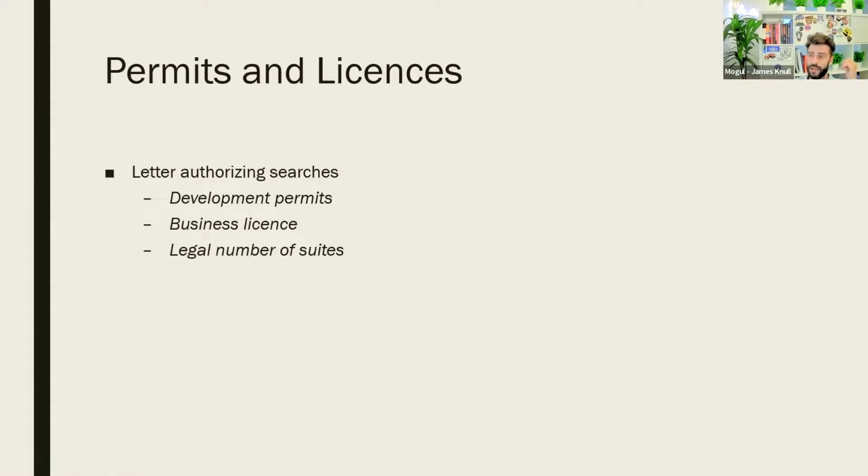In addition to that, you want a letter from the vendor that authorizes you to do a city search for development permit, business license, and legal number of suites. Adrian and I have a templated letter that we use during our transactions for our clients to request this from the city, from the seller.